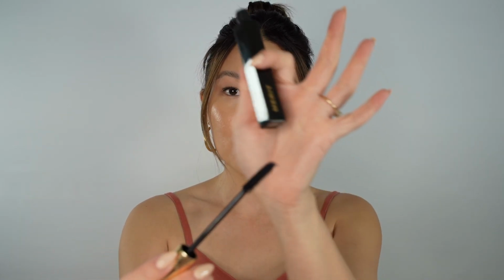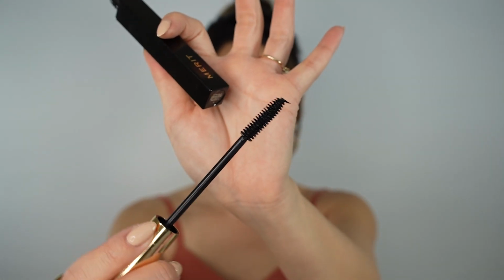Then these 3 I liked for different reasons. The Merit mascara I found to be really beautiful for creating a delicate, fluttery, defined lash. The wand is very easy to use. It's super defining. You can see the bristles there. There's a lot of space between the bristles, so it helps you spread out the formula really evenly across the lash, and I would definitely repurchase this.